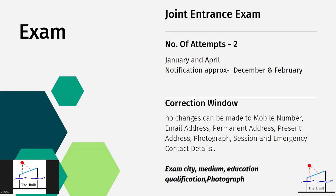Talking about the exam, the main paper is conducted by JEE, the Joint Entrance Exam. The number of attempts that a person can give in a single year is two. First, the examination is conducted in January, and the second attempt is in April. The notification comes approximately in December for the January paper, and the second notification comes around the start of February for the April attempt. If a student has made some mistake while filling up the form, they do provide a correction window for a certain period of time to change certain things.